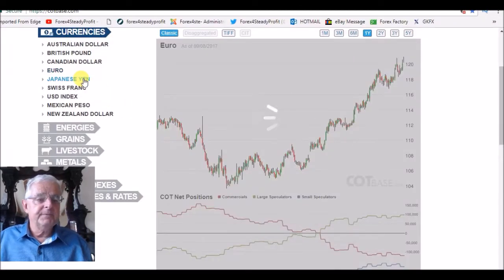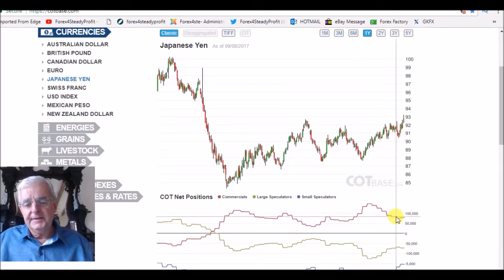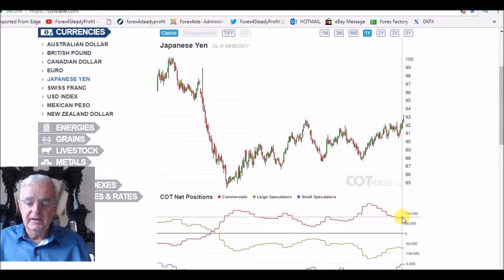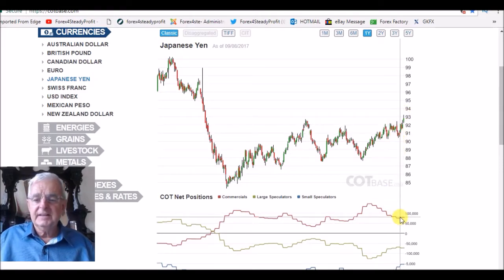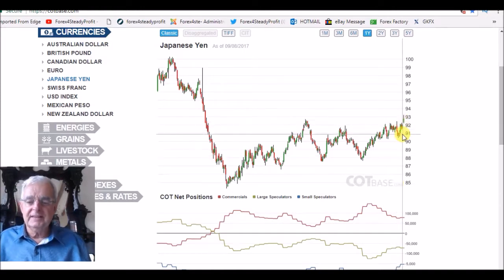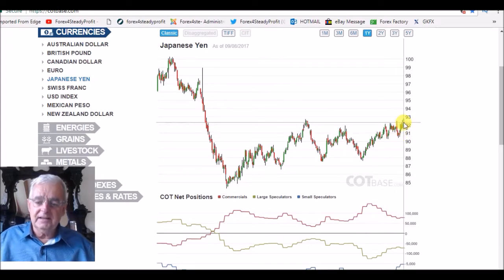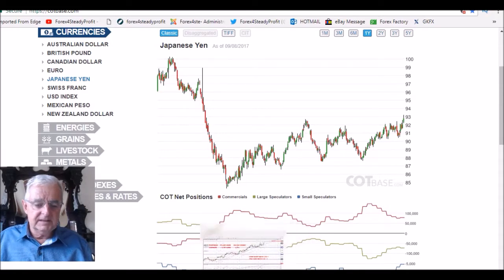Japanese yen. As we've gained strength in the yen, we've lost some of the long contracts, and gained a little bit on last week. We saw this dip in the yen, so we've gained a little bit. I'm expecting a little bit more strength in the yen, but I think that it'll slow up a little bit now. We're getting towards recent highs. We'll have a look at the charts, see what it's doing.